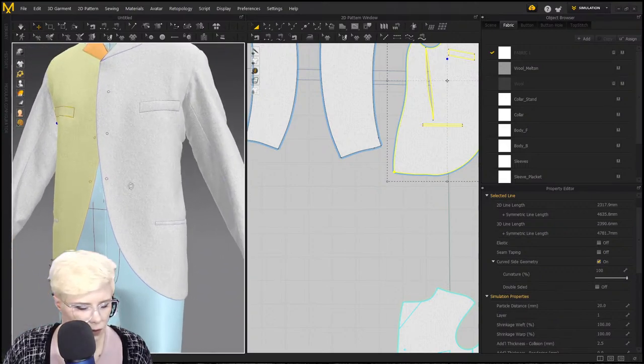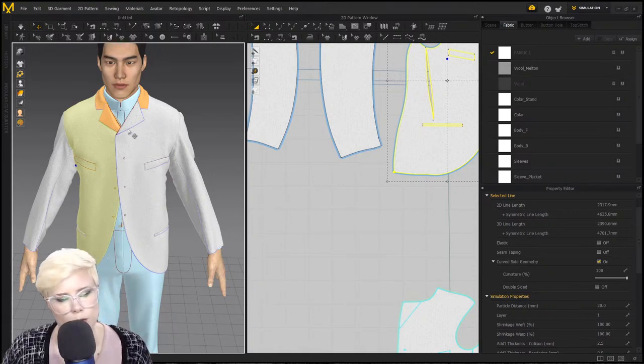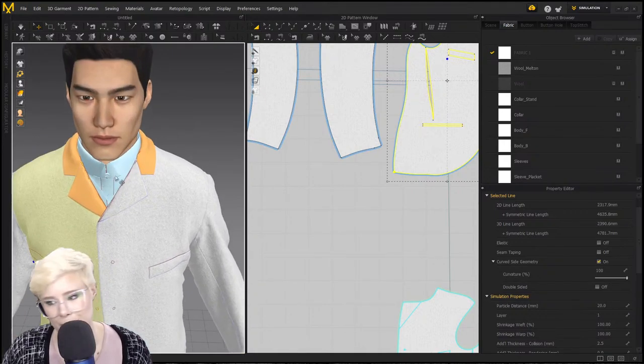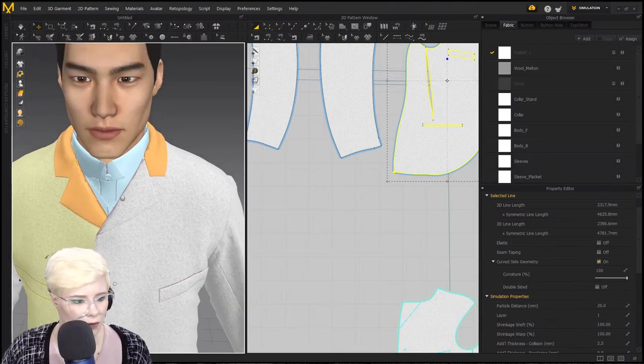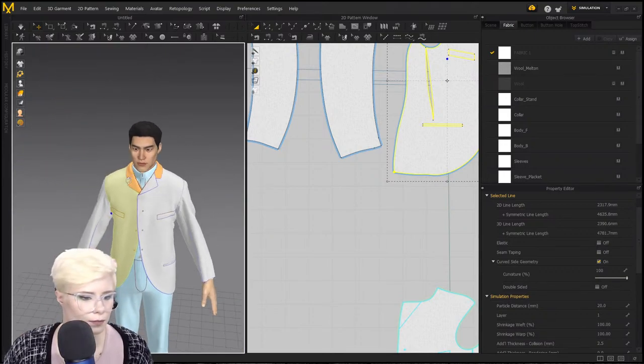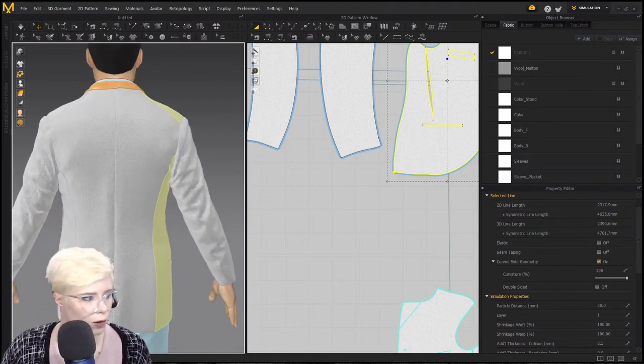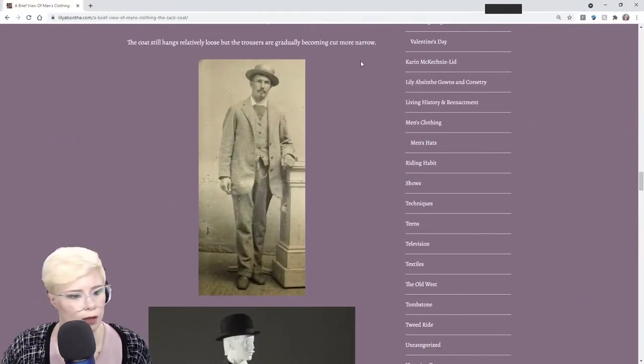The vest. We'll need to add buttons to the vest soon, but we're layering, so we're doing it last. I am not giving him a tie, just for the sake of the speed of the stream. And this is a very simple coat. In fact, it doesn't have any kick pleats or anything.